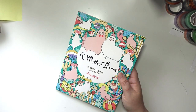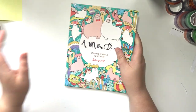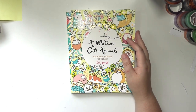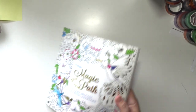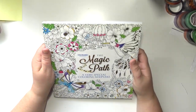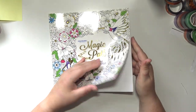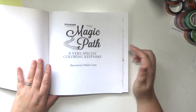I have got 3 Lulumeo coloring books. I have A Million Llamas, A Million Cute Animals, and A Million Sloths. This again was one of the very first coloring books I ever got. This is The Magic Path by Kellorama. And this has quite a few pages done in it. This is illustrated by Nicolette Corley.